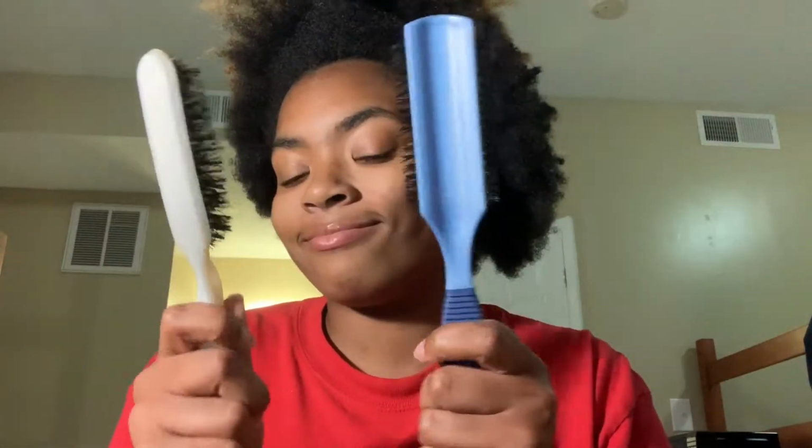Got my big tooth comb. I got my brushes. I got my toothbrush and my edge cream. Got my product. And I got a scrunchie to hold it all up. So I'm probably gonna do my twist out a little differently.